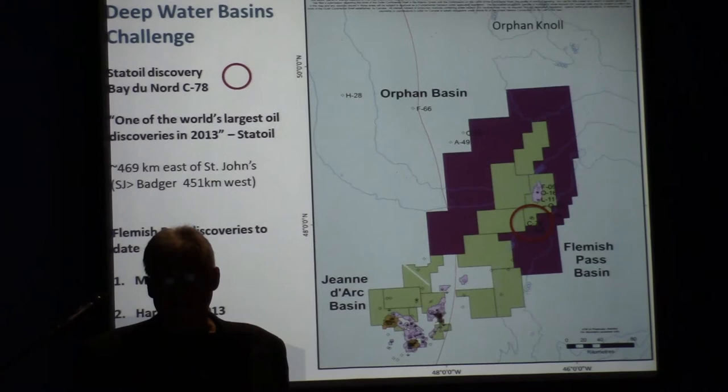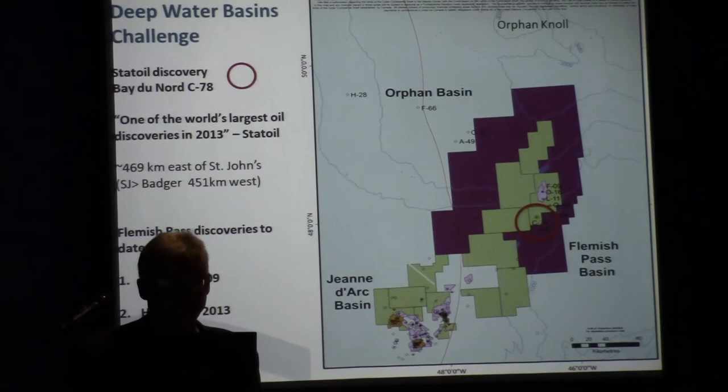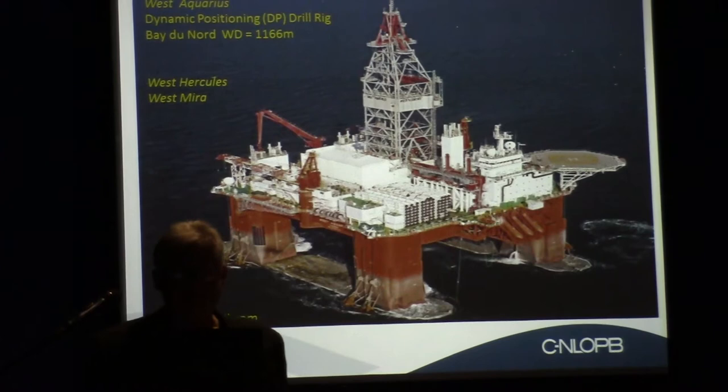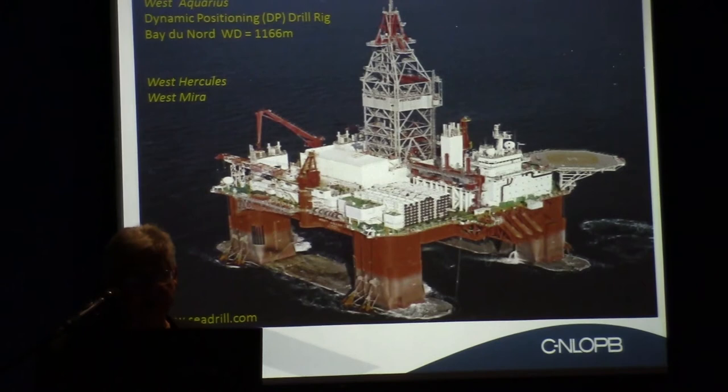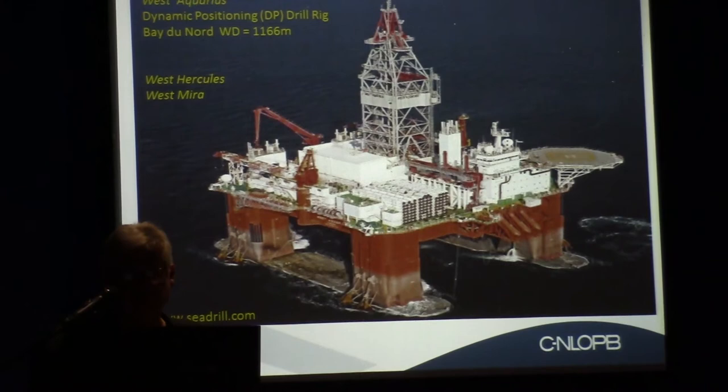This area is in about 1,100 meters of water, and it's about 470 kilometers east of St. John's. So just for context again, if you're driving from St. John's to Badger, that's about the same kind of distance. This is an example of another DP, or dynamically positioned drill rig. It's currently working off for Hibernia, but the company that owns these rigs, the names of West Hercules, West Mira, Hercules is currently working in the Flemish Pass area.